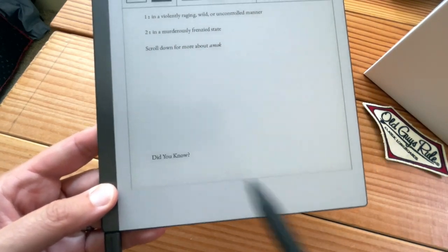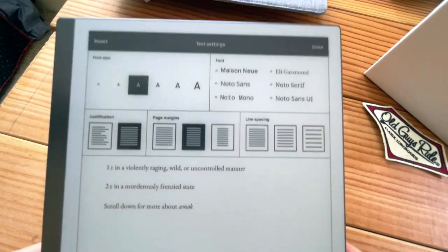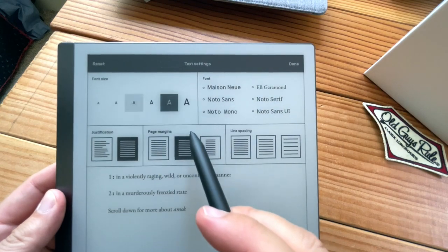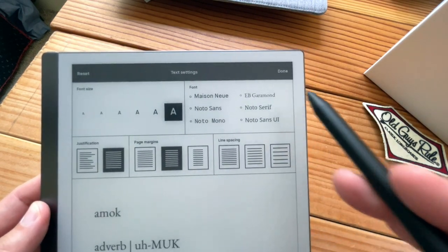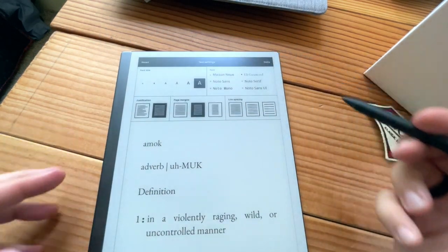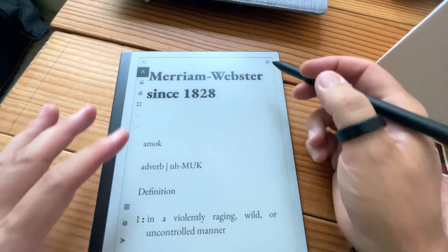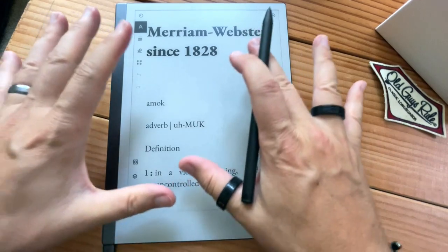you just go to text settings, and then here are all the options. So you have justification, margins, I can change the font size to really big, and I can change it to EB Garamond, and then it gives me a preview, done. And now that's what my font looks like for my ebook.